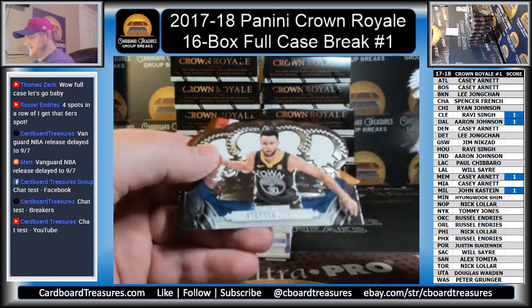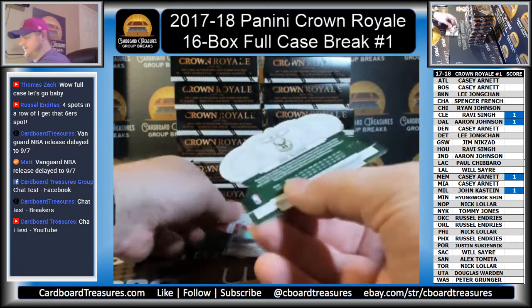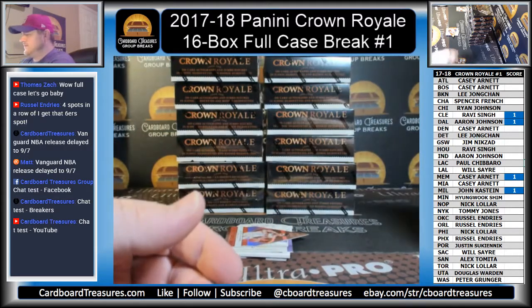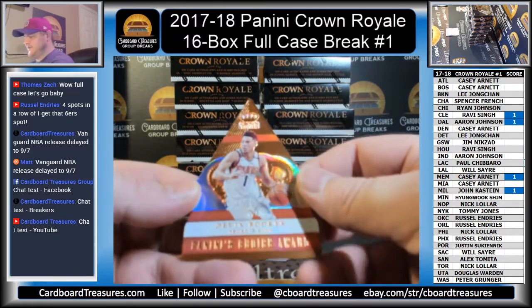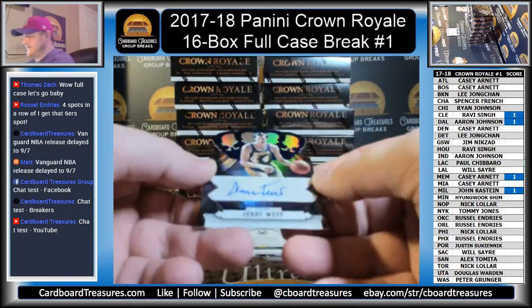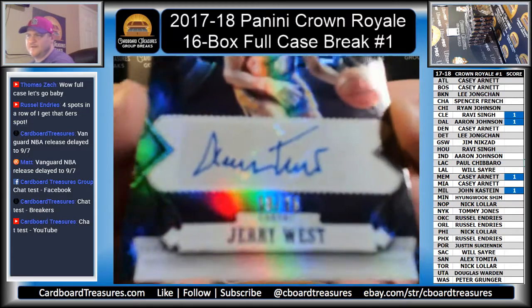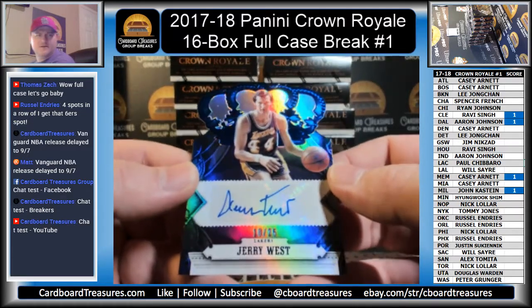Nelson, Redick, Curry, Hield, and Eric Bledsoe going to the Bucks. This one is 43 of 99. And this is 77 of 99. Panini's Choice Award, Devin Booker. And Otto going to the Lakers, 18 of 25. Jerry West. There you go, Lakers. Nice one.